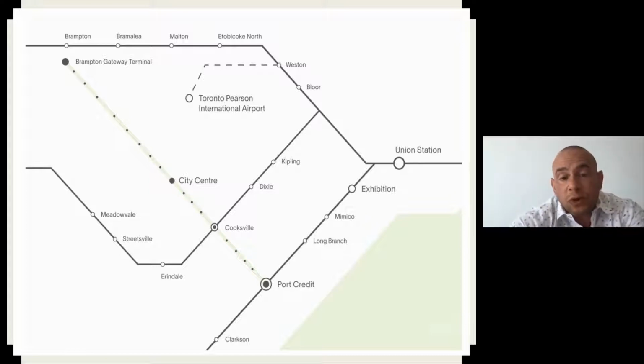And then you see north of that, the other GO line, and then above from Brampton to Union Station, and I think that is part of the UP Express as well, if I'm not mistaken, okay? Or the UP Express runs parallel to that as well. So you have 3 GO lines, and then you also have here from Brampton Gateway Terminal to Port Credit, and I think it's going to be 18 stops along that line, if I'm not mistaken. That's going to be the HLRT. So as you see, Port Credit all of a sudden became a transit hub. You don't need a car. You can get to anywhere basically in Mississauga or the city of Toronto without a vehicle.